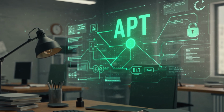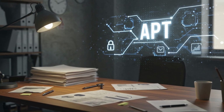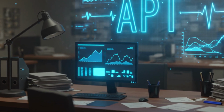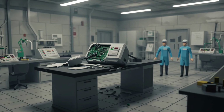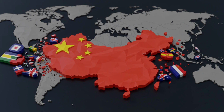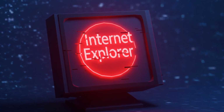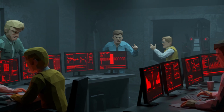But the biggest shock came when researchers realized this wasn't just about Google. McAfee's report in early 2010 identified at least 34 companies that had been targeted. Adobe, Yahoo, Morgan Stanley, Juniper Networks, and several major defense contractors were all victims. Most had stayed quiet, fearing reputational damage or worse. Some smaller companies lost critical intellectual property. Others never recovered. It wasn't just corporate espionage, it was a coordinated campaign to undermine Western innovation and boost China's technological and strategic edge. And at the center of it all was a vulnerability in a browser that millions trusted: Microsoft's Internet Explorer.